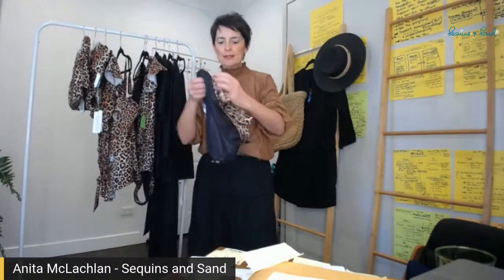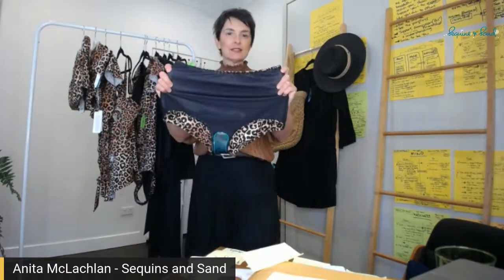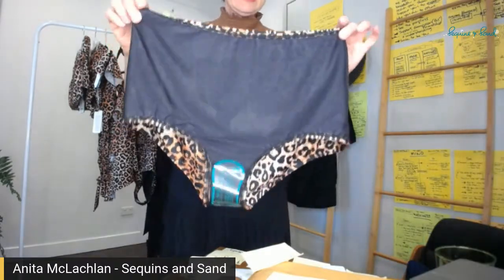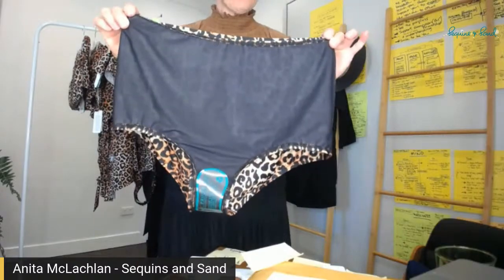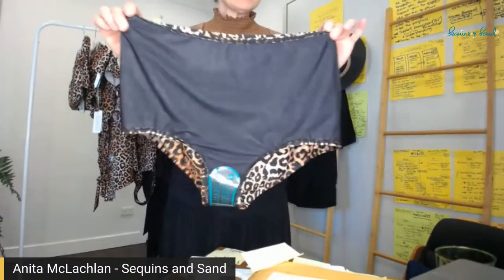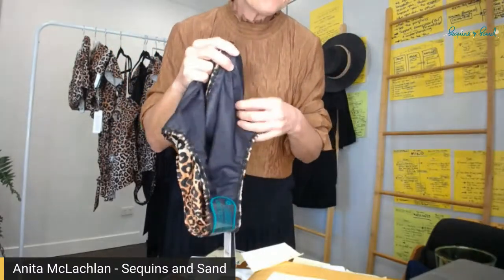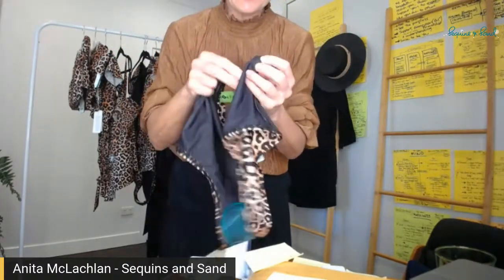So these pants are $69.95 and are available in sizes 10 to 22 as well. Now, the other reason why these pants are awesome for tummy support is, do you see that mesh there? That is power mesh, girls. And you want those pants, says Vita.